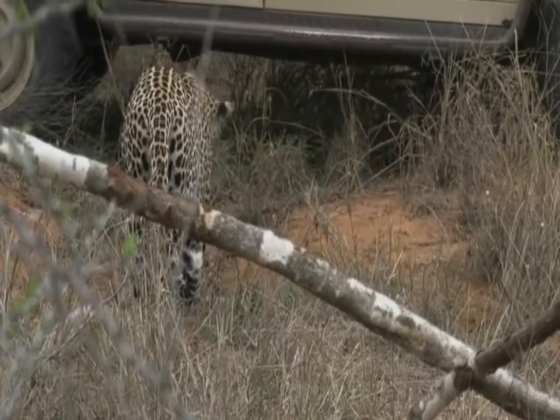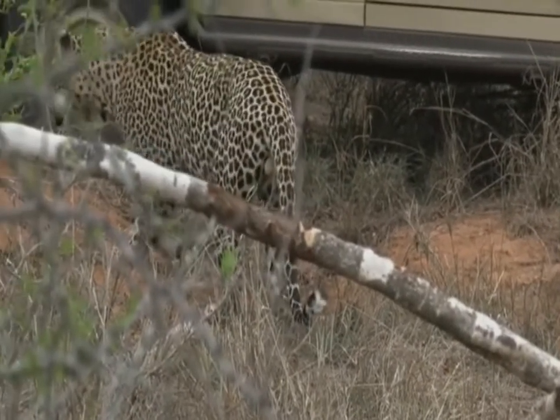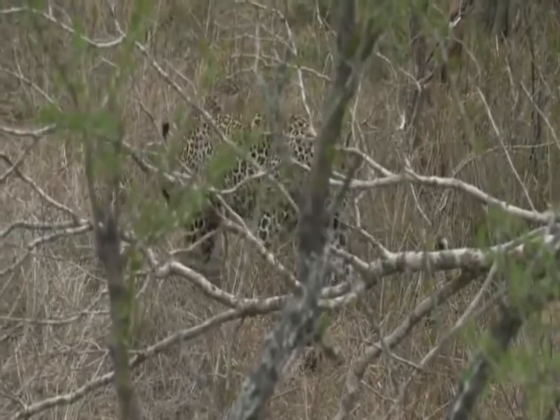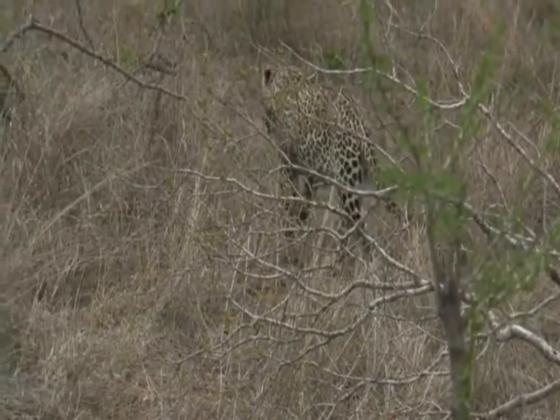So it is a very cool thing to be able to see that. And those guests there are being absolutely spoiled. You can imagine coming all the way to Africa and then having a leopard that's a meter away from you. It's a very, very special experience, and there's very few places in the world that you can have something like that. Sabi Sands has got to be one of the best for it.